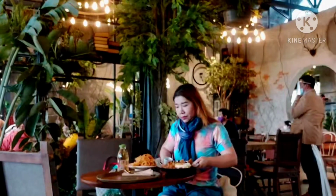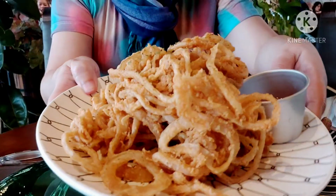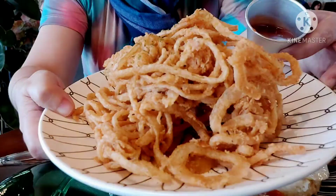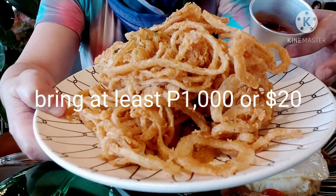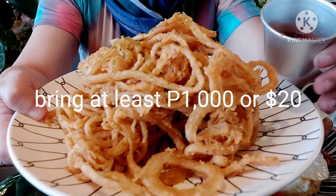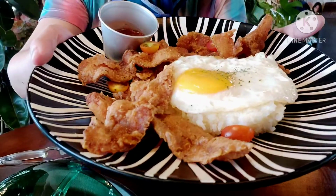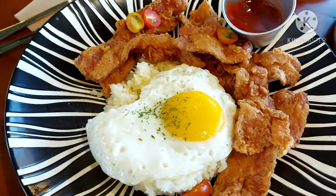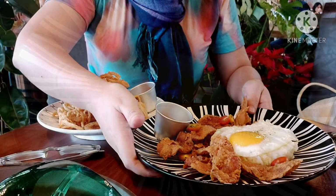Now, if you're alone and you want to just drop on by and experience the place, you must have at least, give or take, $20 or 1,000 pesos, so you can enjoy a meal like this, which includes the French onions, onion rings, the bacon and eggs, and maybe a drink like an apple juice.